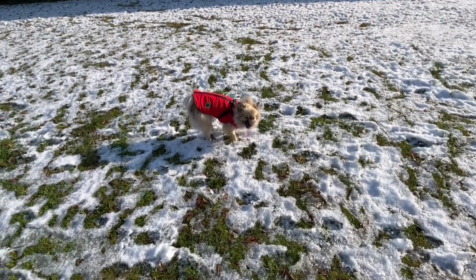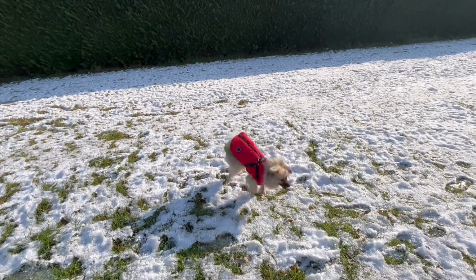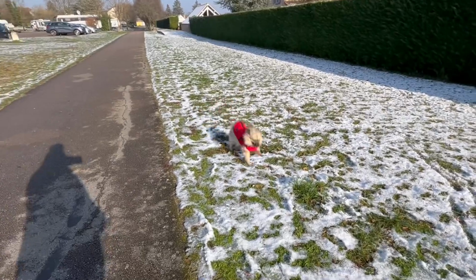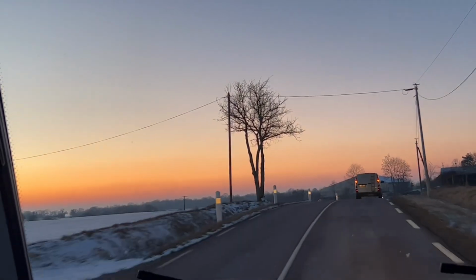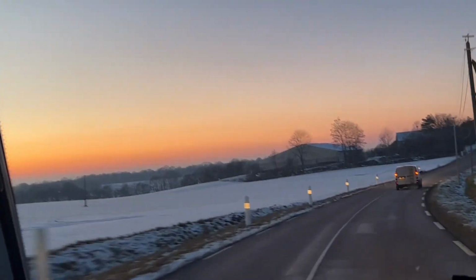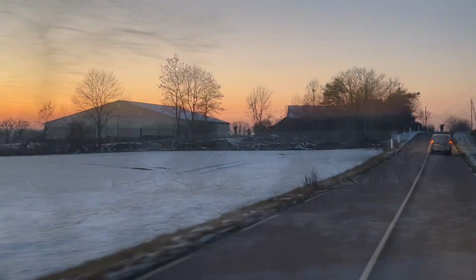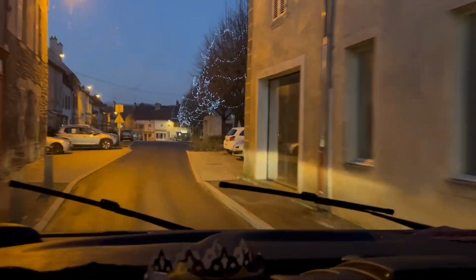Someone's a bundle of energy and wants to play in the snow. There's the snow. There she goes. Come on. It's slow to take the decorations down, but it does look very pretty. Oh, it looks very pretty actually.